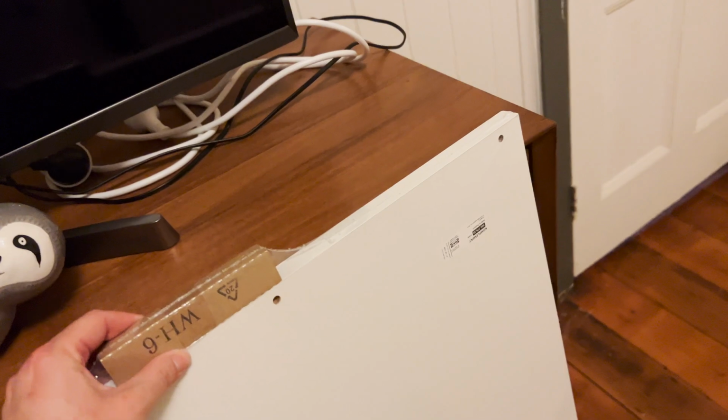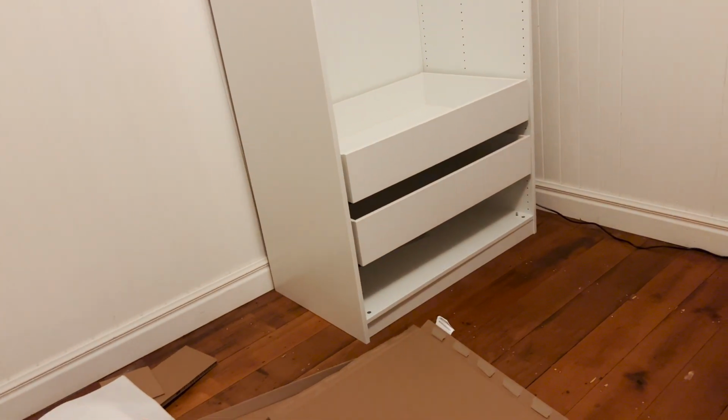Yeah, so I just have to put this in, which I'm hoping is just these little things you slot in, and then the shelf will sit on it, because that will be hopefully nice and simple, although I thought they would be and they weren't. The second drawer turned out way better than the first one. There's still a tiny bit of a gap there, but it's nowhere near as bad as it was.